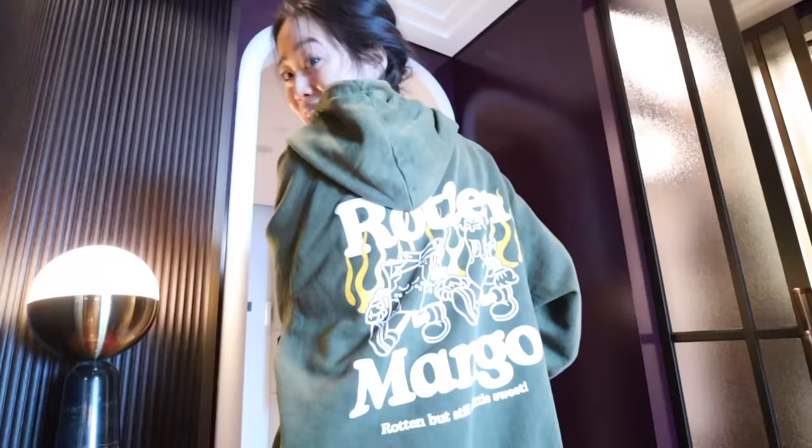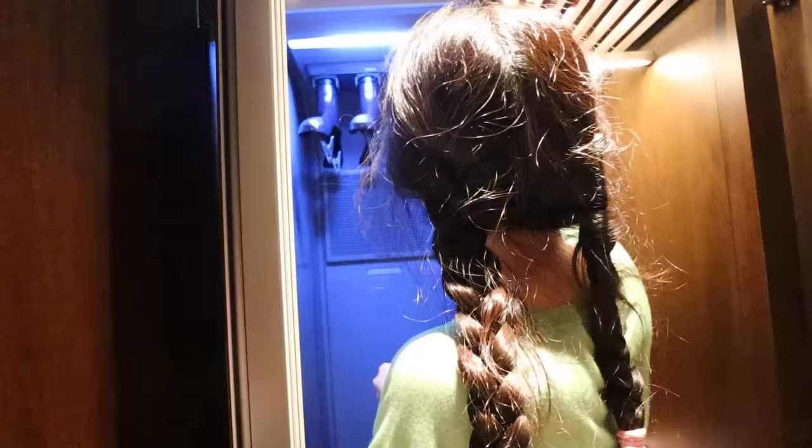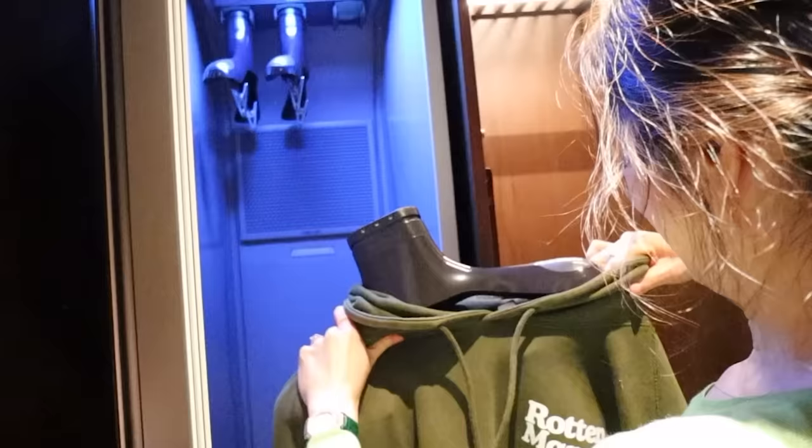This is my new merch hoodie that I wore to the airport and I wore on the plane. It says Rotten Mango. So cute. I'm gonna take this off and I'm gonna throw it into the deodorizer, see if it actually works, because right now it smells like a plane. Okay. Wow, so intense. What is this hanger? Okay, this is so weird.